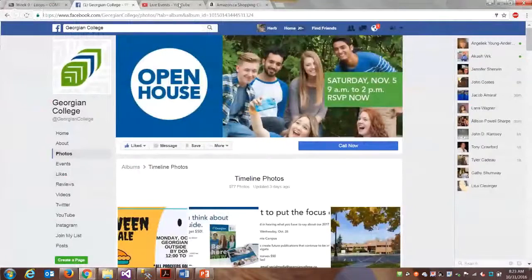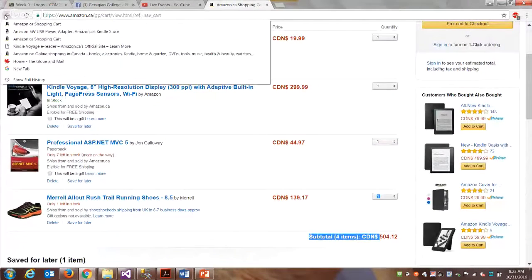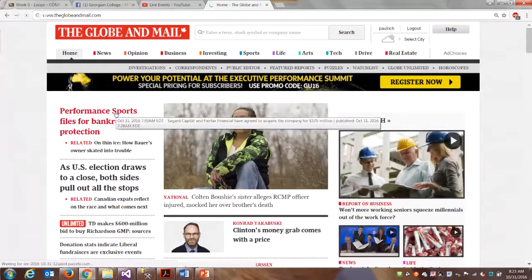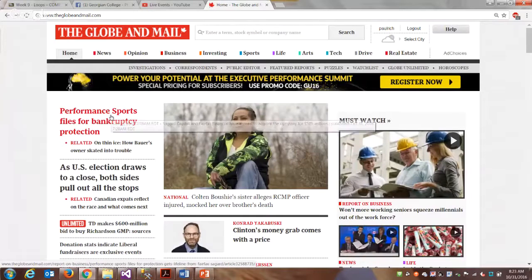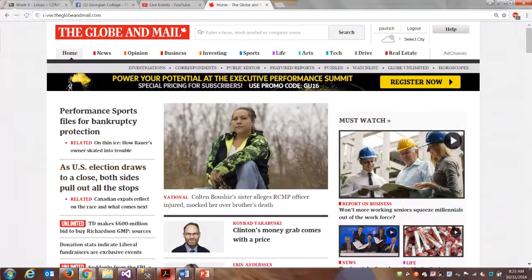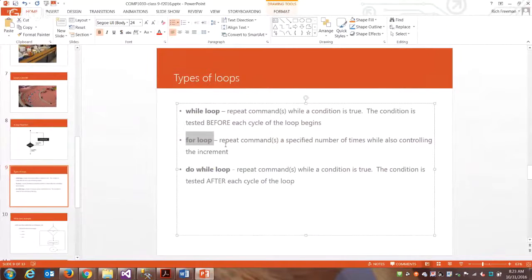And on this site, Max, you suggested on Globe and Mail, for example, maybe it shows the 100 most recent articles, perhaps. So the loop would go from 1 to 100, and after it displayed the 100th link, it would stop. So we use while loops when we don't know how many times it's going to go around. It's just going to go around until some condition changes. So in this case, we check our condition before each time we go around.